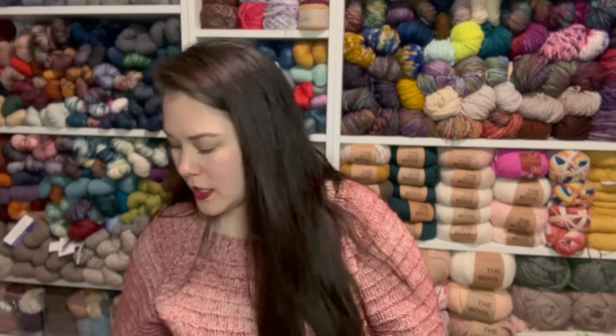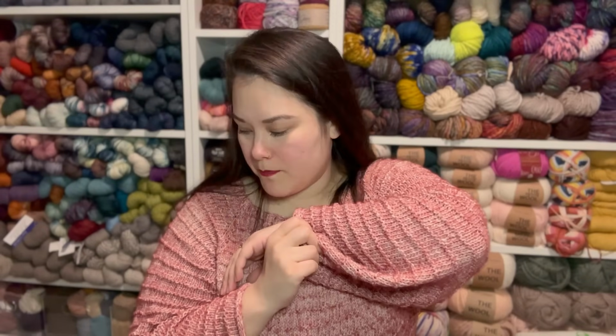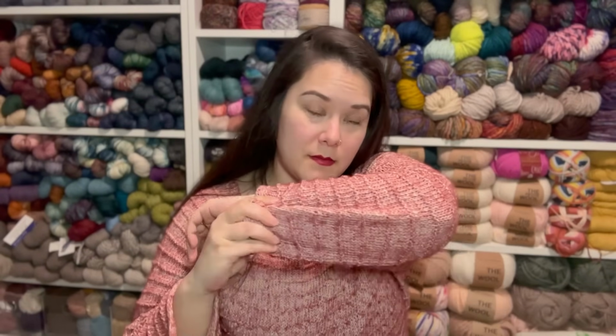So the options it comes with, I think just in the pattern, it's not multiple patterns. You just get to pick things like your sleeves. You can do a bell sleeve or a regular sleeve, and then it's just length. I think the original version Rachel did, her sample is bell sleeves and cropped. I went for full length and bell sleeves, but you could also do full length and straight sleeves, something like that.